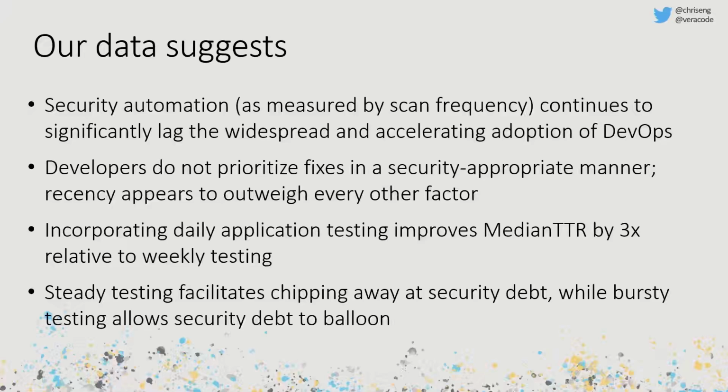Security really needs to catch up in that aspect and embrace the automation in the way that they are with the other development tools. We find that developers don't prioritize the same way that a security person would. They don't prioritize by severity or by category or by business criticality of the application. The recency of the flaw, like how long it's been since they've seen it, whether it's just in front of them, seems to affect their fix behavior more than any other factor that we tried to isolate.